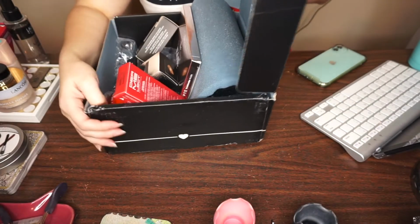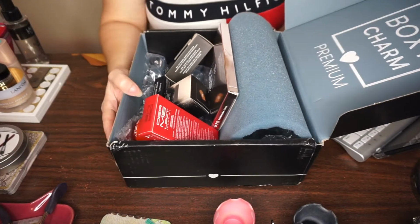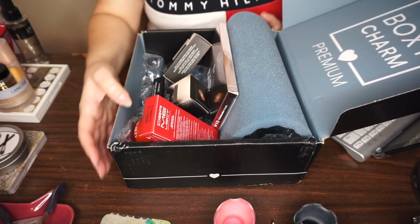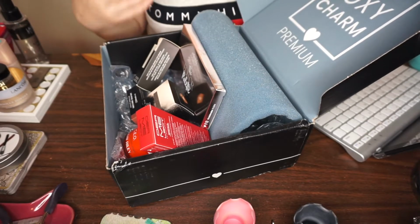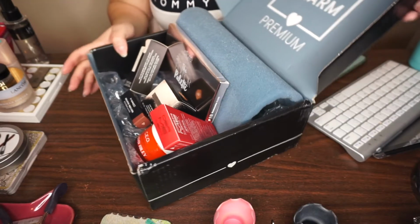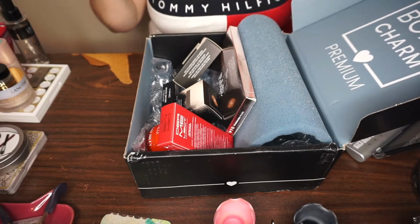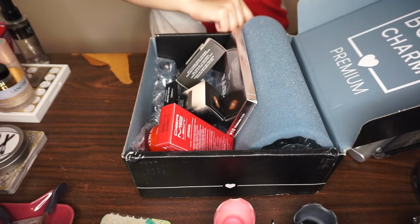I did not get a card this month, unfortunately, which tells me that they just put a box together. This was one of the boxes this month that didn't get, I don't want to say an effort, but just kind of leftover stuff. Not that that's necessarily a bad thing, because whenever you get a printed card, I feel like they actually took time to pick your choices. So with that being said, let's just go ahead and see what we got.